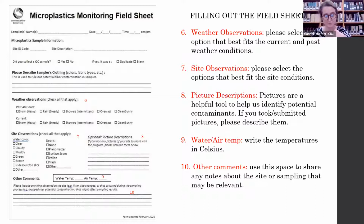So again, if you choose, we would love to get pictures of the site. If you choose to take pictures, it's a really helpful tool for us to get the folks who are analyzing the samples in that headspace to see, okay, this is what it looked like there. So if you take pictures, just write a brief description of the picture, and then send the pictures to us as well, and we'll provide an email.